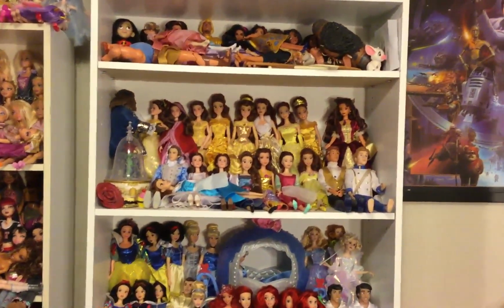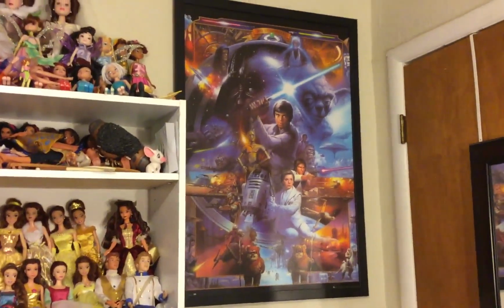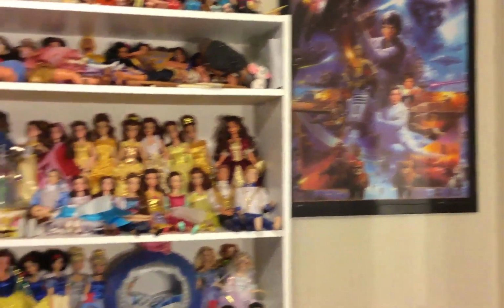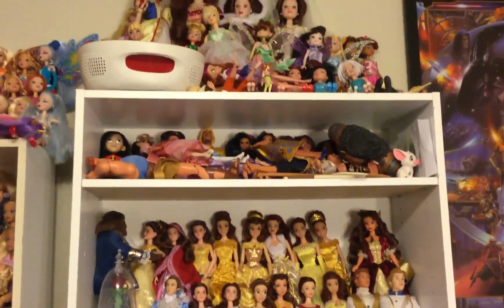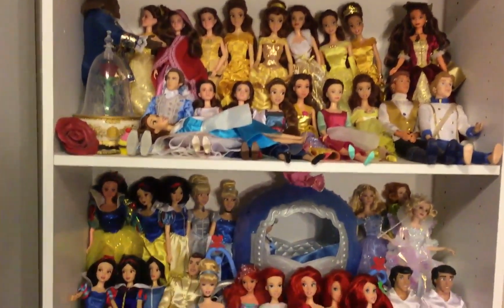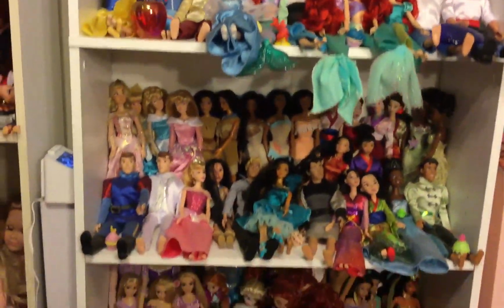So, here is my Disney collection. Don't mind the epic Star Wars poster that I have hanging up. Shows how much of a nerd I am. But this is what my Disney shelf looks like. I'll show you guys how I have it organized. It's getting kind of full. I need to start putting them in storage, but I don't really have any more room in my closet for all the dolls that go in storage. But I'll just show you guys what I've got anyway.